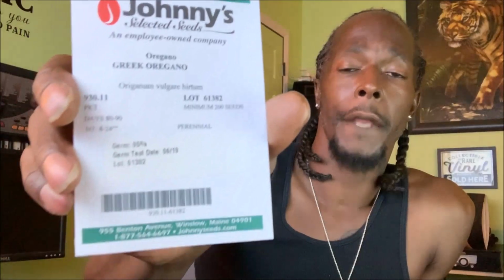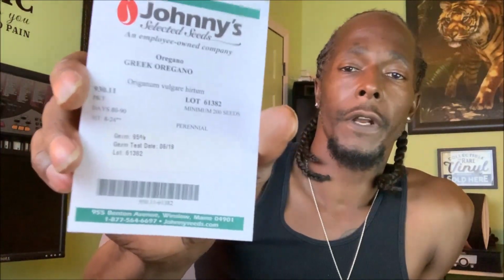This is oregano. I've never grown oregano, and I love Italian food, Italian spices. So I'm definitely looking forward to getting this started, drying it and storing it, and using it in my kitchen creations in the future.